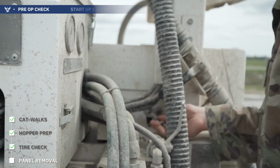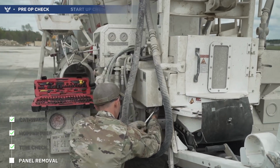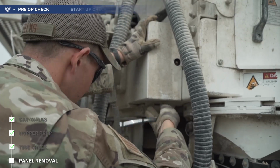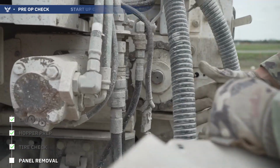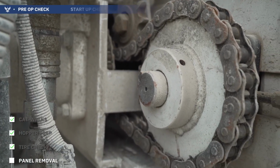Pro-All doesn't specify a requirement for this action, but the Silverfax site at Tyndall encountered a failure at 65 hours, and because of this, students are instructed on how to remove the cover and inspect for material buildup. The cover is held in place by 3 bolts and can be removed with a ratchet and socket combination.